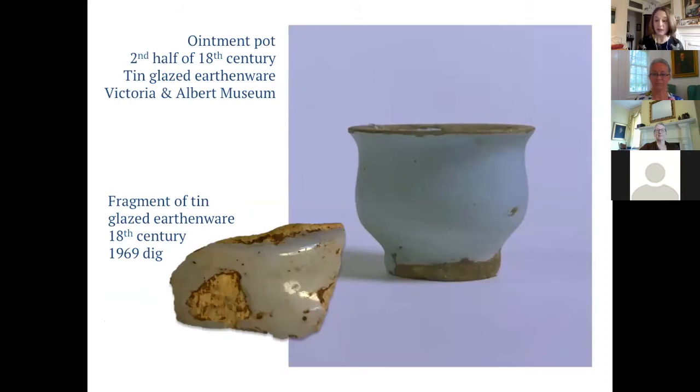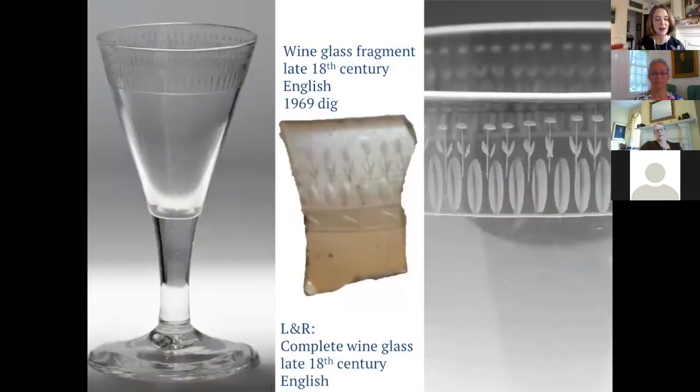Several fragments of tin glazed earthenware, which is sometimes called delft, were also discovered during these excavations. This piece shows that characteristic loss to the glaze, which tends to cleave off of the clay body. And it's shown next to an intact 18th century ointment jar, now at the Victoria and Albert Museum. The undecorated piece found at Scotchtown might have been from a similar utilitarian form. The 1969 Liggett dig also revealed this fragment of an English glass, which might have been part of a 1770s or 1780s wine glass, similar to the one you see pictured in full and in detail on either side of this slide. And I just love the stylized tulip design that goes around the border.